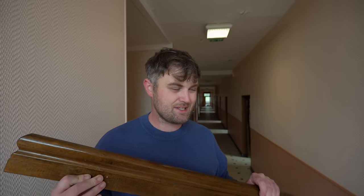So today we're at the convent, and this morning we are removing all the handrails from the corridors in the convent. These were put in, I would say, in the 1970s or 80s, so that the elderly community that lived here could walk around with ease.